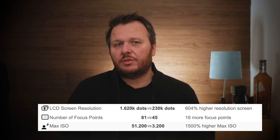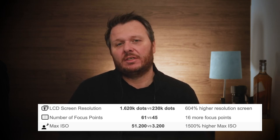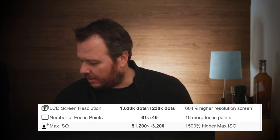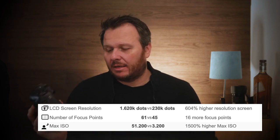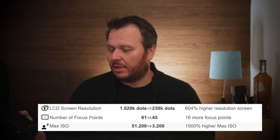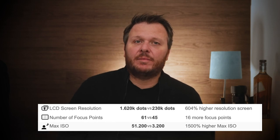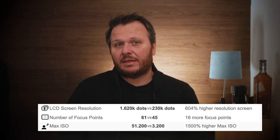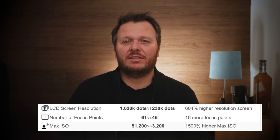Now the screen resolution on the old 1D Mark III is rubbish. When shooting with it, I knew that if it looked even just a little bit decent on the LCD on the back, then in real life it is going to look amazing. The screen, as you'd expect, on the back of the 1DX Mark II is astonishing. I think it has something like 600% higher screen resolution, which is a massive jump forward.